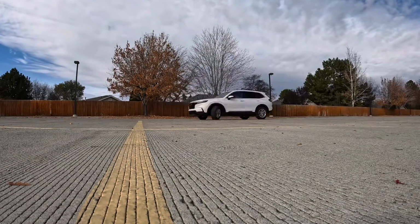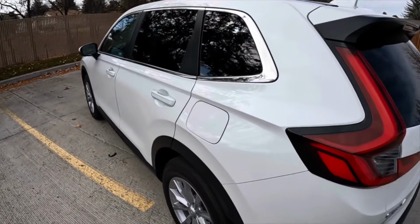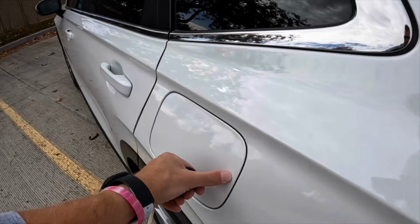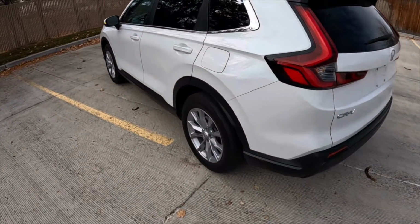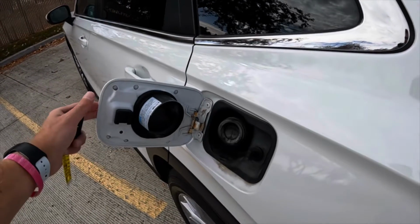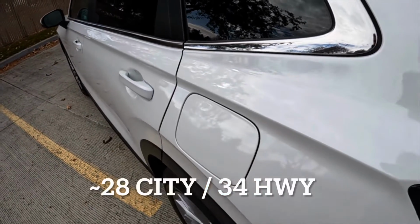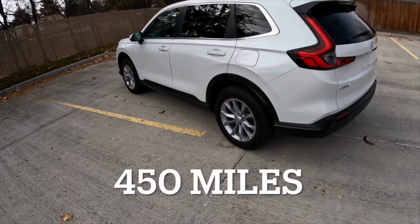The last things to mention out here before I'm allowed to hop inside and show you the interior is it has a locking gas door. So no one's gonna be siphoning your gas if you lock your car when you leave it. Otherwise, when you unlock it, it's easy to open. It's a 14-gallon tank. The way this one's configured as a non-hybrid, it's about 28 city, about 34 highway. So your max road trip range is almost 450 miles.